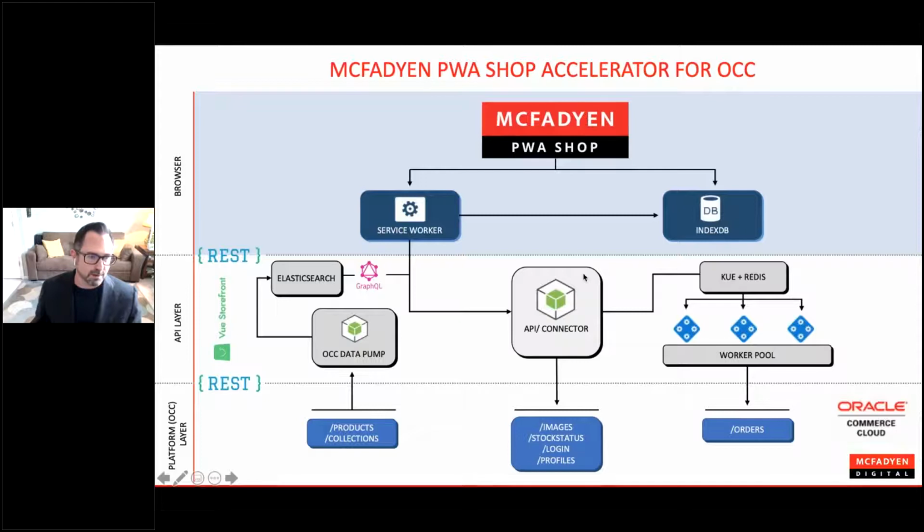And then we have the queue and Redis over here. So queue is a feature-rich priority job queue for Node.js. It's backed by Redis. Real clean user interface for viewing and managing any queued, active, failed, completed jobs, anything like that.